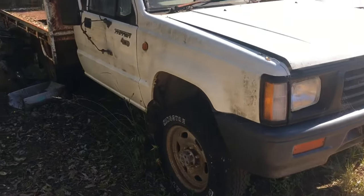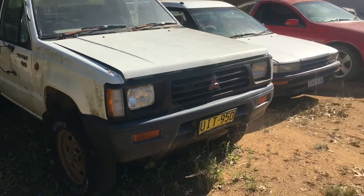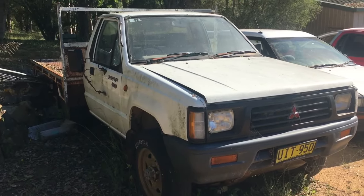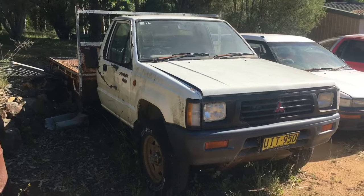So at the moment it just fetches firewood around here, along with the car next to it, the Corolla. But yeah, I'd like to get this back on the road one day. Having a ute is very handy.